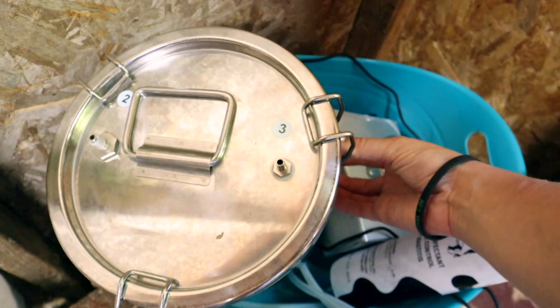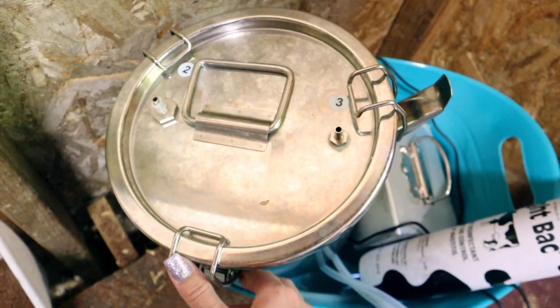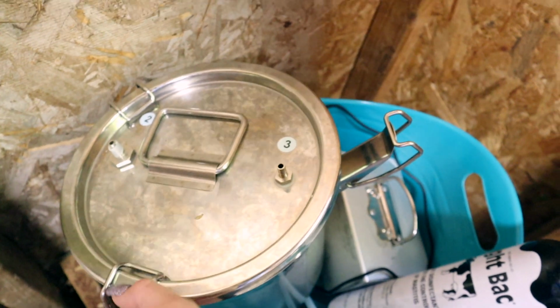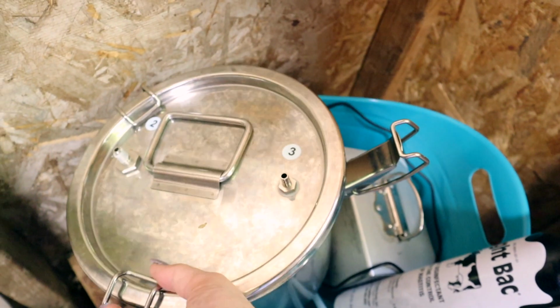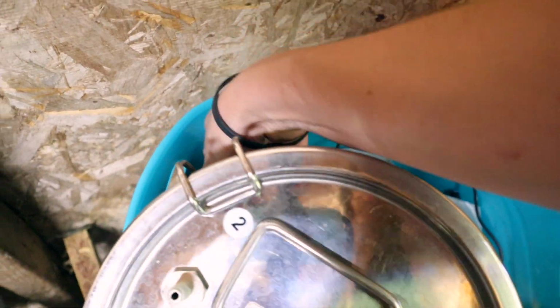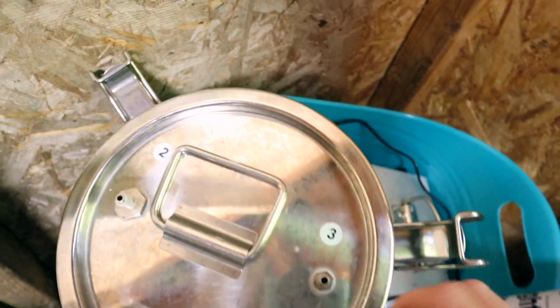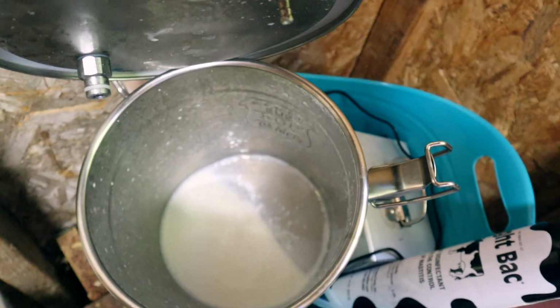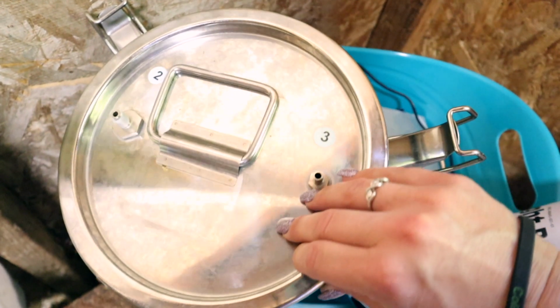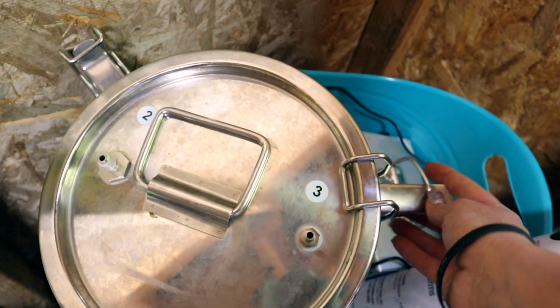Now while that dries, I'm gonna just take a quick peek and see how much milk there was. Definitely didn't feel like as much milk as last time. Last time she had a couple cups in there, but it was pretty swollen. Yeah, so I'd say this time probably about a cup is what I removed.